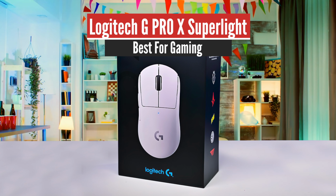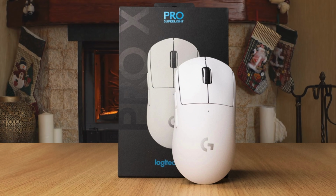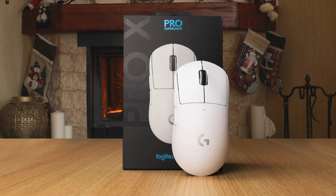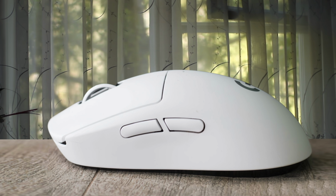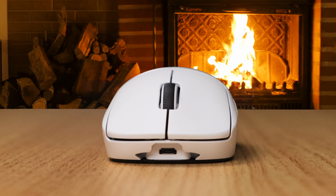Number 2. Logitech G Pro X Superlight, best for gaming. The Logitech G Pro X Superlight is an excellent gaming mouse, versatile enough for office use. Even though it doesn't have a honeycomb design, it's still among the lightest mice we've ever tested, which is especially impressive considering it's wireless. It offers amazing performance whether used wired or wirelessly, with a very low click latency and a high polling rate, and its CPI can be customized precisely by increments of 50.